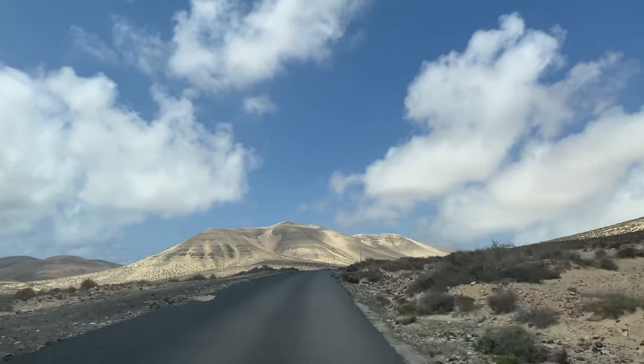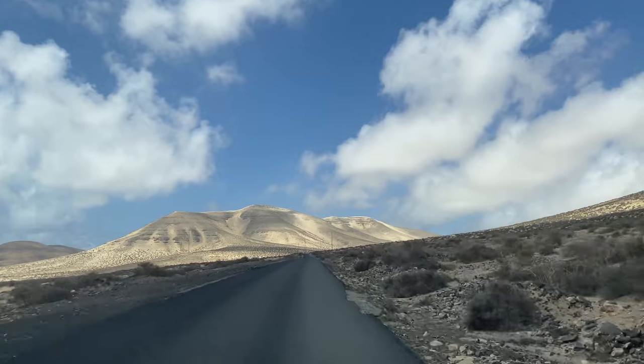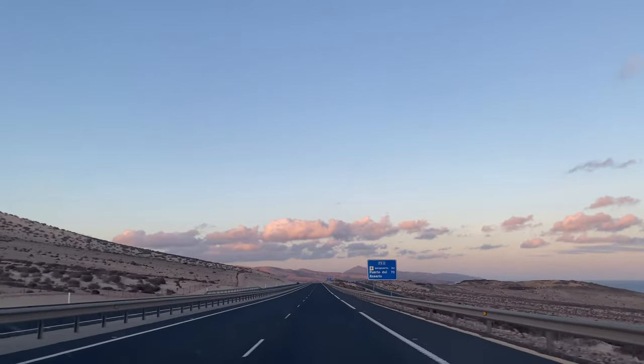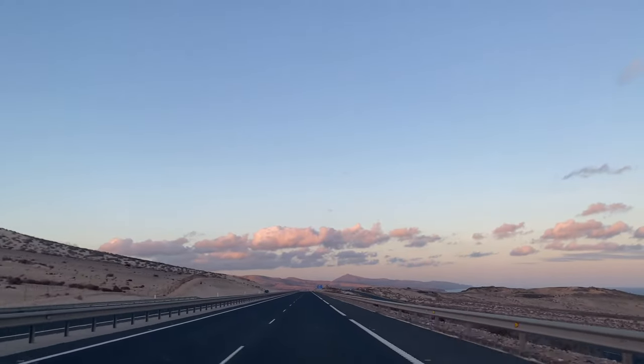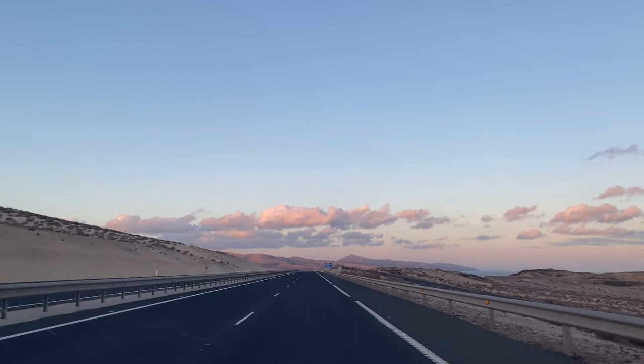After a very adventurous day, we slowly made our way back to our Airbnb. We enjoyed our first Fuerteventura sunset on our way back. It was the perfect way to end our day.